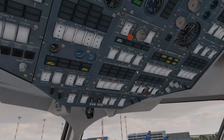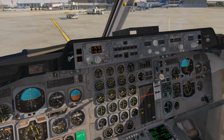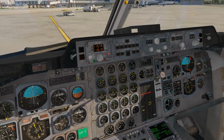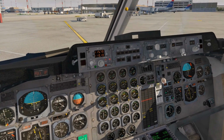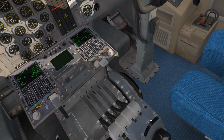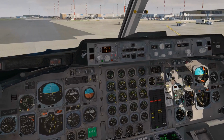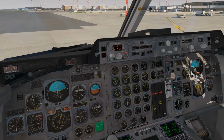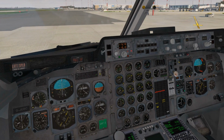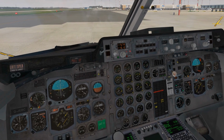And again, we are cleared for the start. We'll be starting the number 4 first. So engaging the starter. Do you have N1 rotation? We'll just wait until we come up through 20% there until we introduce the fuel into the engine. And there's our 20%. So we can unlock the fuel lever, we'll move that into the fuel on position. And we do have a good light off, the EGT coming up. And just waiting on the number 4 to stabilise.